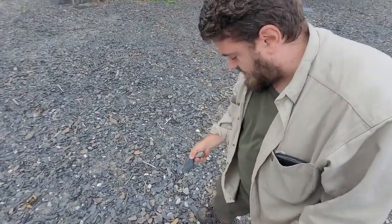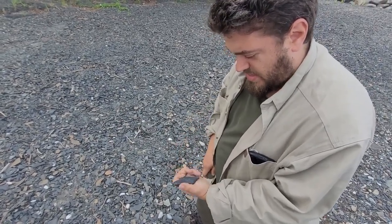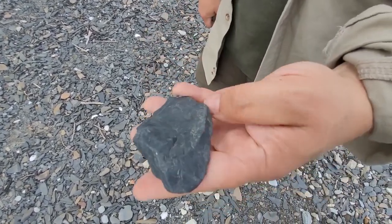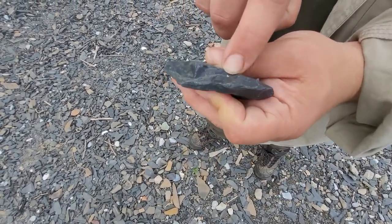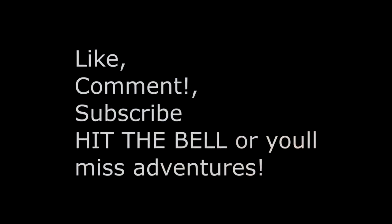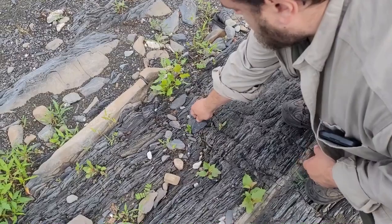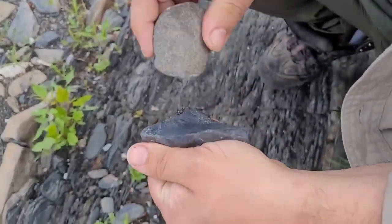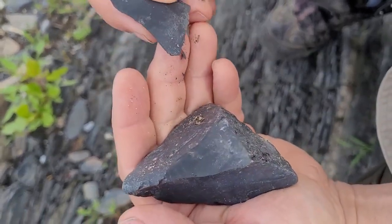Pick this up from right there. I have no idea. Test it. Yeah, that's chert. Little tumbled piece of chert. That's pyrite in it, looks like. Nice little ledge I can smack on. That's actually the nicest piece I found.